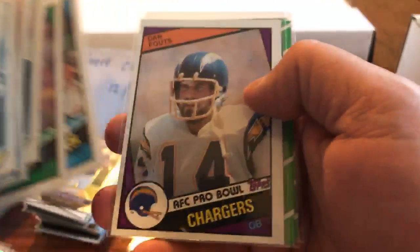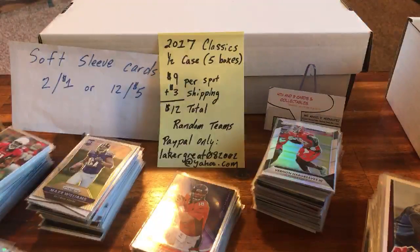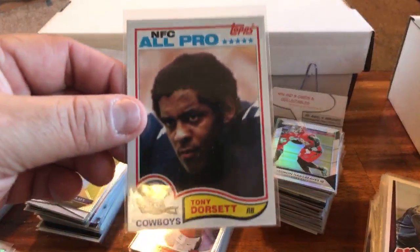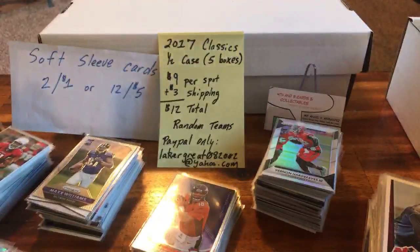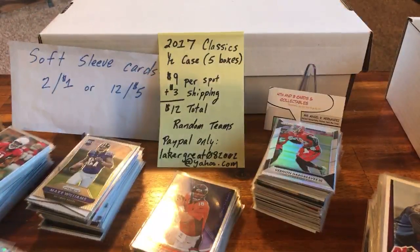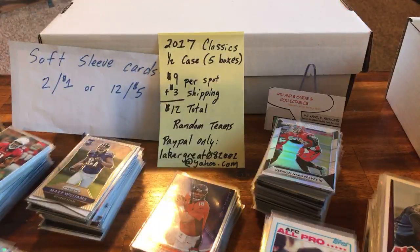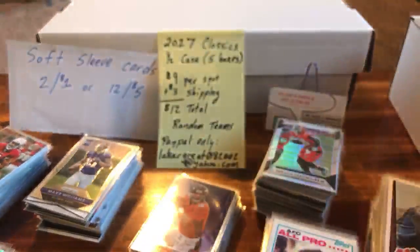84, Gastineau. 84, Todd Christensen. Dan Fouts, 84. Gary Clark, 86. McMahon. I think this is a rookie from 1986. The first one I showed. Okay, let me check through. Oh, that's a Tim Brown insert card. Oh, Dorsett. This one. Still in great shape, of course. With my cards, they usually are. 1982. Okay, put that in there for you in your little stack. Start with Gastineau, Dorsett. The Dorsett 86, though, no.